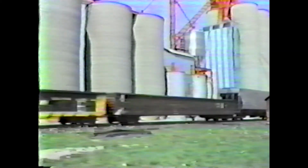With two 6622 on the point, followed by CP 5414 and 5413, both formerly Quebec North Shore and Labrador SC40s 218 and 217, built in 1971, an extra passes over the Middle Thames River.